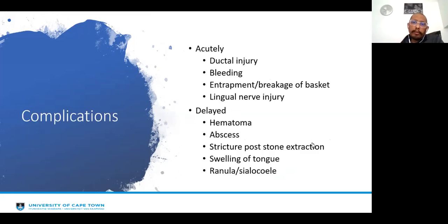Complications can either be acute, so your ductal injury, bleeding, entrapment or breakage of the basket, lingual nerve injury. Very rarely you can get injury to the buccal branches of the facial nerve, or your delayed complications can be hematoma, abscess formation, stricture after removal of the stone. There has been a case report of the swelling of the tongue after removal of a stone from the submandibular gland duct, and then obviously a ranula or sialocele from micro tears in the ductal system.